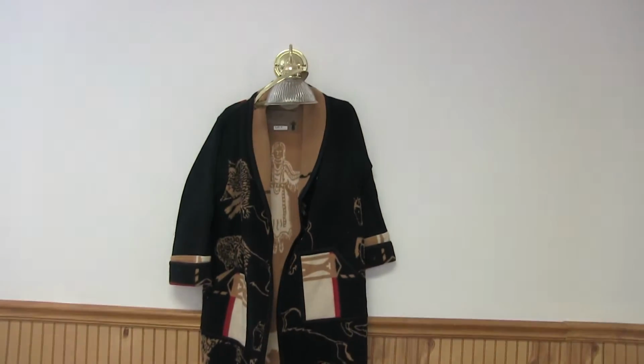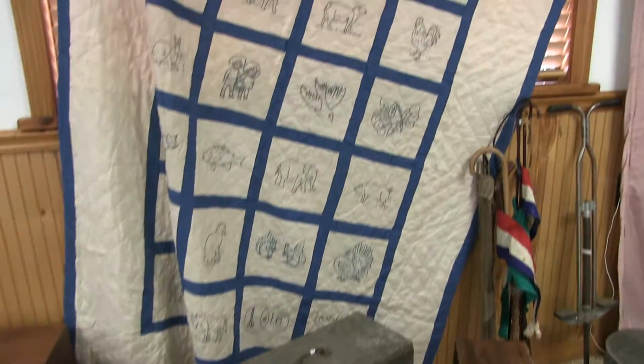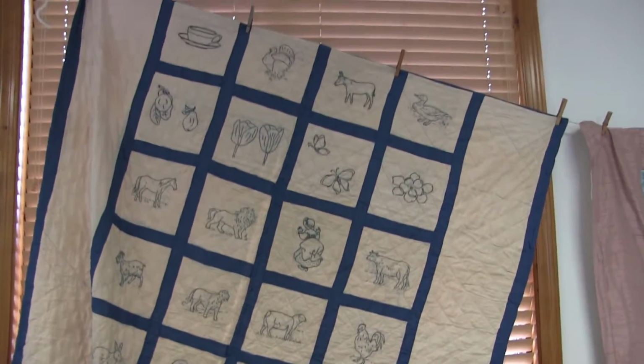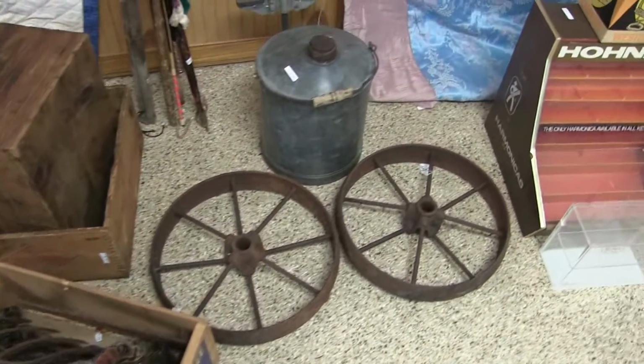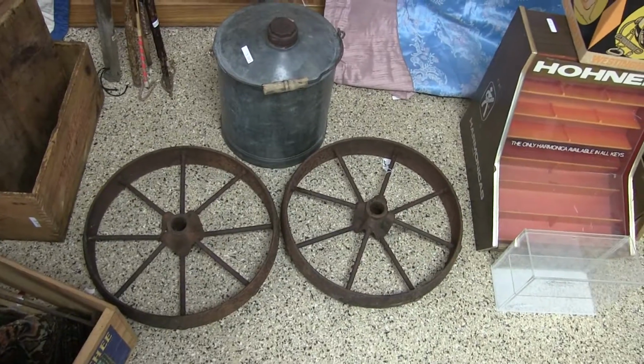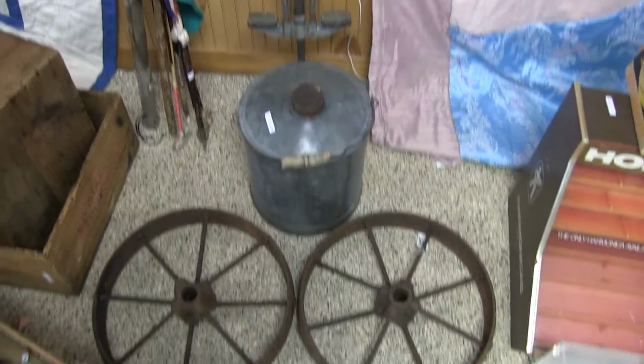Which is still wearable, I didn't put hardly anything up though. Nice robe type pieces. And your quasi patchwear. That'll be your busy work. Those are nice. Just for hanging, putting on the fireplace mantle.